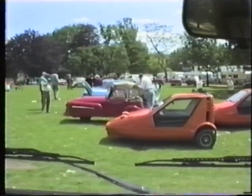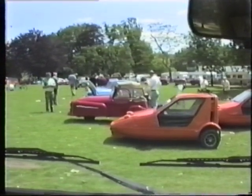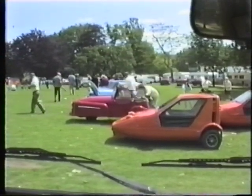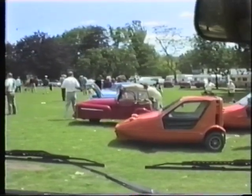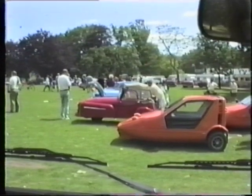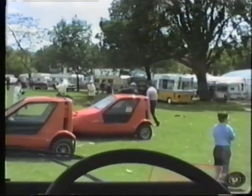This is a view through the windscreen of our motor caravan. The vehicles in the background on the right belong to a fair which happened to be in progress at the same weekend close by the rally site.